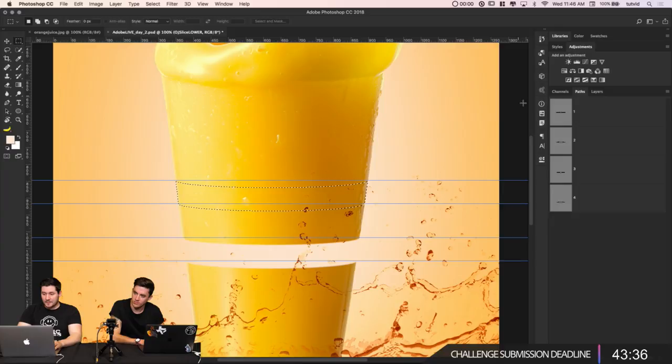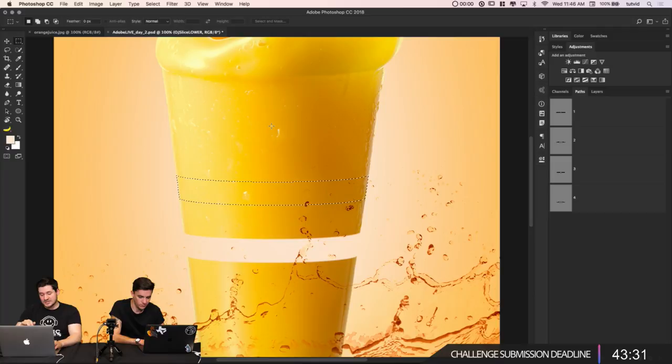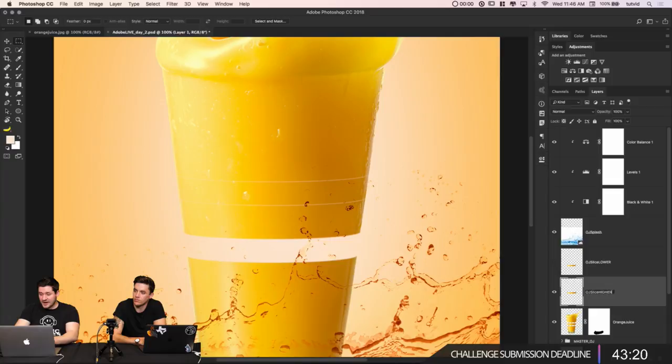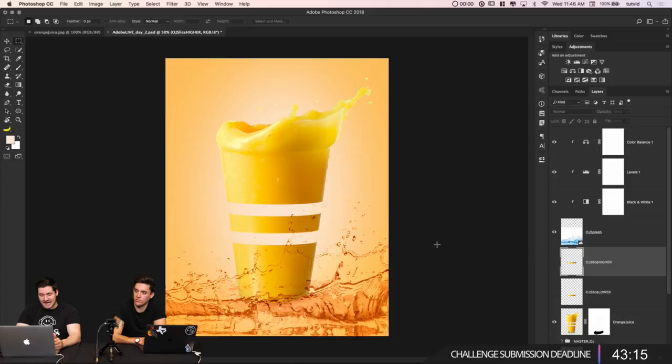Then I can shut my guides off, I can shut my rulers off. That's Command apostrophe to shut the guides off, Command or Control R to make the rulers go away. And now we go back to our original orange juice layer and Command Shift or Control Shift J to cut OJ slice higher. In fact, I'll stack that on top just because. There we go. We've now cut 2 slices out of our glass of orange juice.